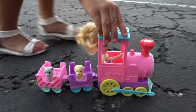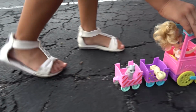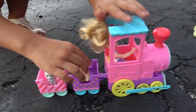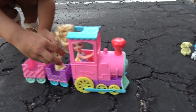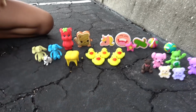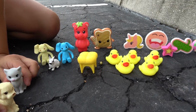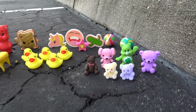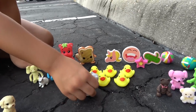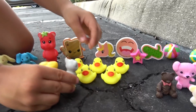Oh, there it is, the toy store. Oh, the doggy's falling again. So let's park right over here. There. That's a big toy store. Look at how many toys they have. Bunnies, and duckies and teddy bears. Oh, erasers too. Oh, the cat wants a ducky.